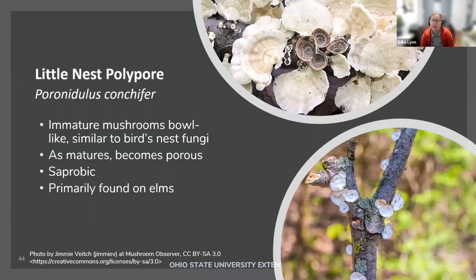One that you might find out in the Ottawa area is the little nest polypore or Poronidulus conchifer. This one is an interesting one in that it kind of resembles bird's nest fungi when it starts out. So in this picture on the lower right-hand corner, you've got these little cup structures. And initially on seeing these, you might think, oh, that might be bird's nest fungi. It just hasn't developed those peridioles yet that will produce the spores.